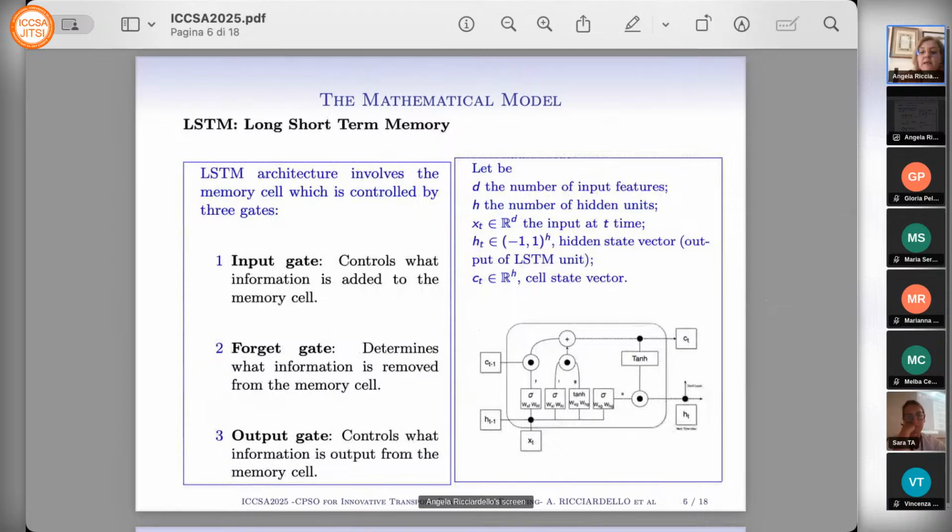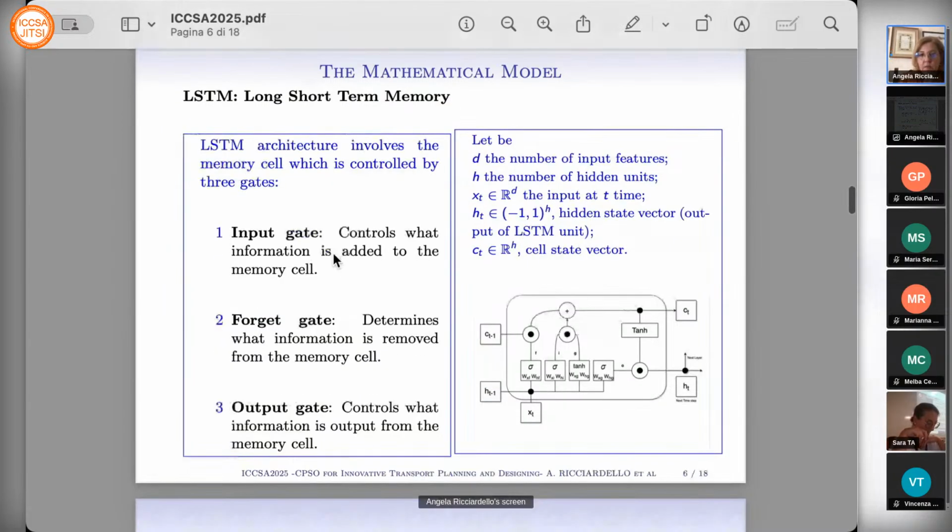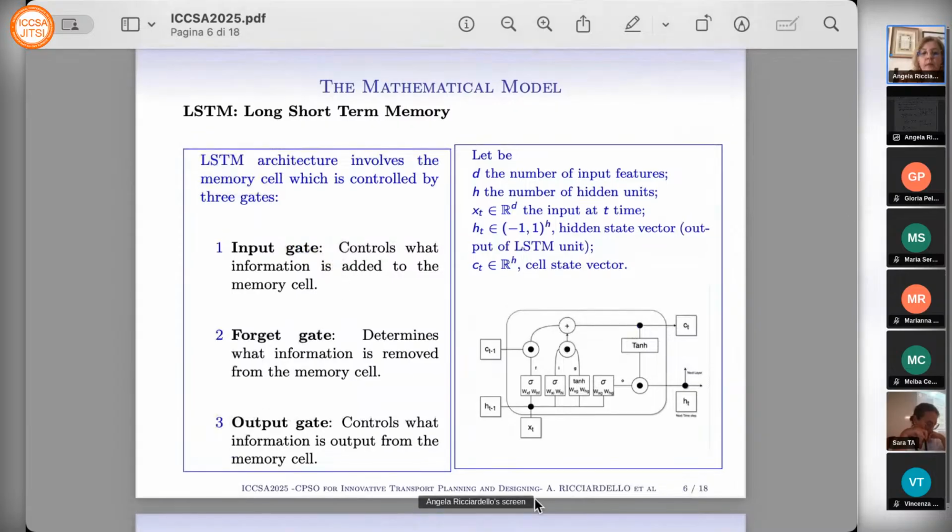LSTMs resemble standard recurrent neural networks, but here each ordinary recurrent node is replaced by a memory cell. A memory cell can be considered as a layer of neurons in a traditional neural network, with each neuron having a hidden state and a current state, here denoted by HT and CT. On the left, you can appreciate the scheme of the LSTM architecture that involves the memory cell, which is controlled by 3 gates.